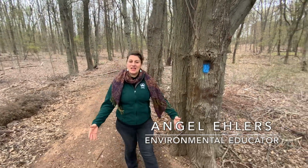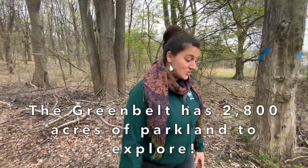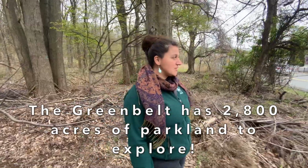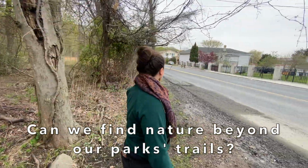When we think about nature exploration, our minds might go to places that are really far away, like pristine, vast wildernesses and really large national parks. Or even city parks like the Greenbelt, where we have 2,800 acres of space to explore. But what happens when we reach the very end of our trail? Is there anything beyond the Greenbelt or beyond the park to explore? Well, let's take a quick trip into the neighborhood and explore the nature beyond the trail.